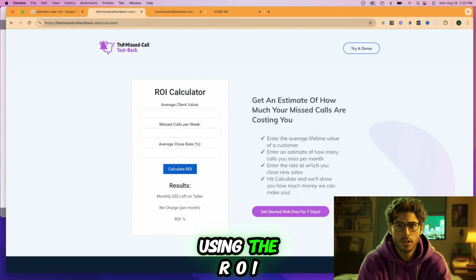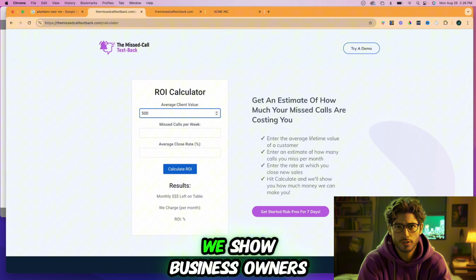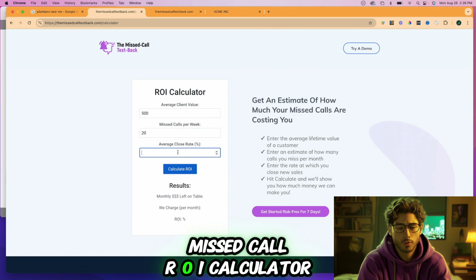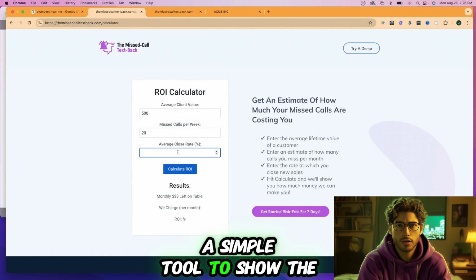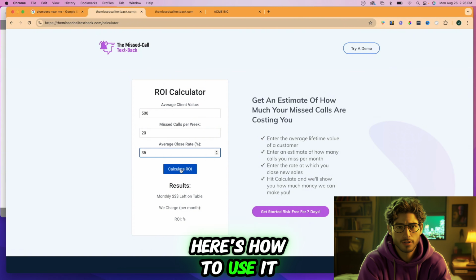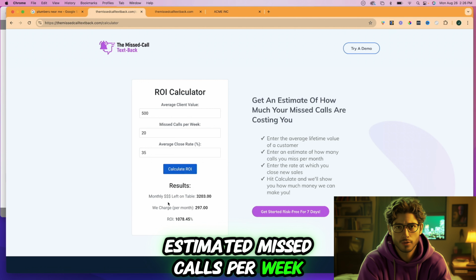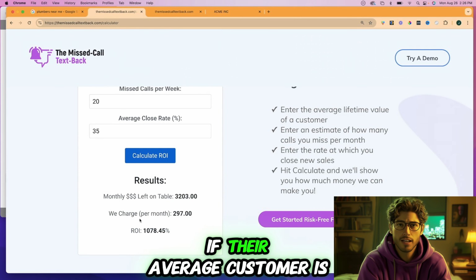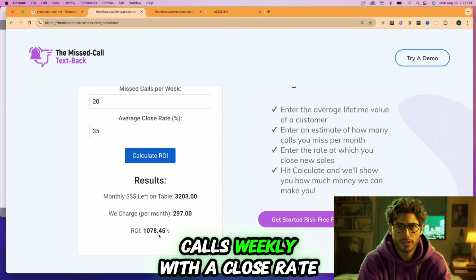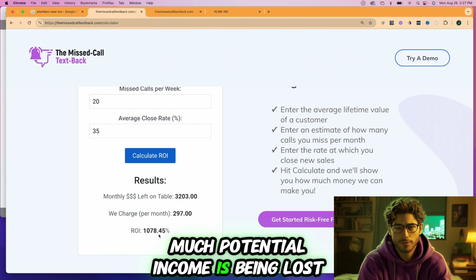Step 4. Using the ROI calculator to make sales easier. Now, let's talk about how we show business owners the real value of this service. We use something called the Missed Call ROI calculator, a simple tool to show the potential earnings they're leaving on the table by missing calls. Here's how to use it. Ask the owner for basic numbers: average value per customer, estimated missed calls per week, and their typical close rate for calls. For instance, if their average customer is worth $500 and they estimate missing 20 calls weekly with a close rate of 35%, the calculator will show how much potential income is being lost.